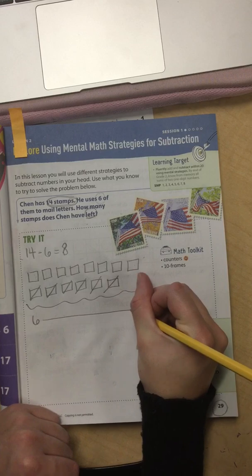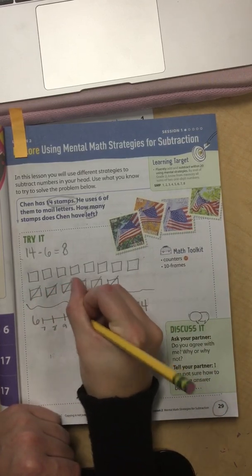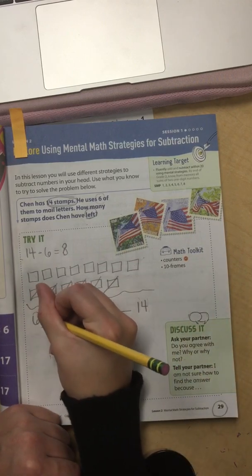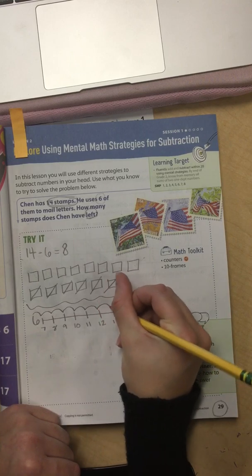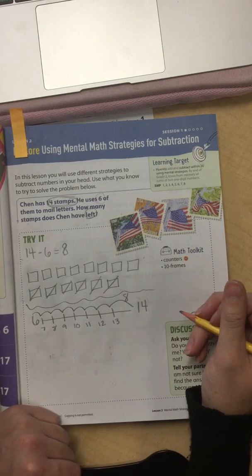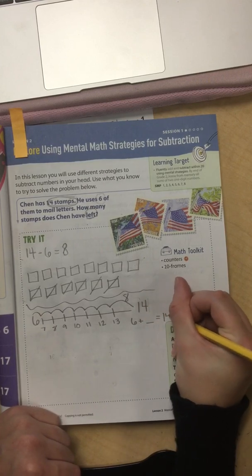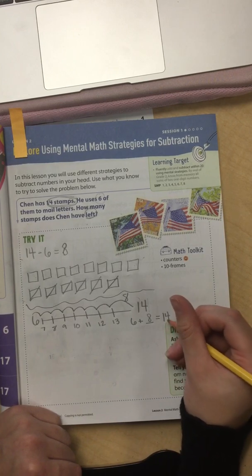We have to see how many jumps it takes to get to 14. So this is my number line in a way. I'm going to draw 7, 8, 9, 10, 11, 12, 13. So if I go 1, 2, 3, 4, 5, 6, 7, 8. It took me 8 jumps to get to 14. So some of you guys kind of switched up your problem and went 6 plus blank equals 14. We know our 8 goes here because of our jump, and we can check our problem with using fact families.